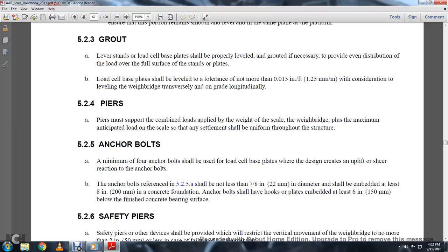5.2.4. Piers. Piers must be designed for the combined loads applied, with the weight of the scale and the weighbridge plus the maximum anticipated scale settlement included. It should be uniform throughout the structure.